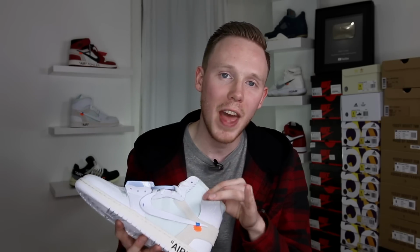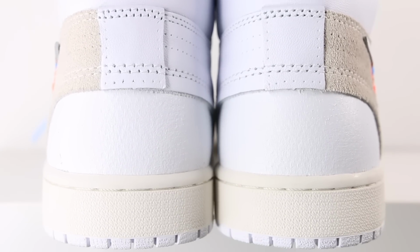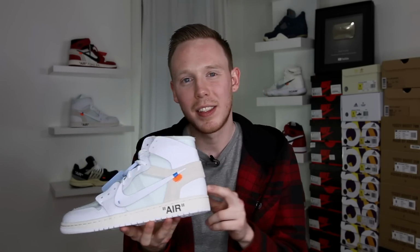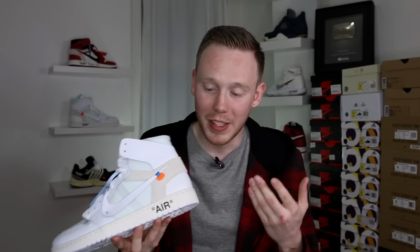Underneath the flap, you've got more of that exposed foam material. The heel counter of the shoe is white, but rather than being leather, it's this really hard sort of resin material. I'm still not sure what that material is. It could be what's actually on the inside of most Air Jordan 1s to give it its structure and to give your heel some lockdown. I'm not sure, but it's there and I don't mind it.